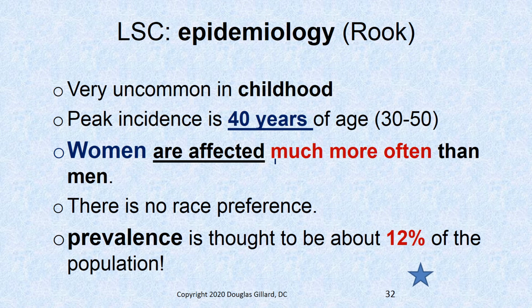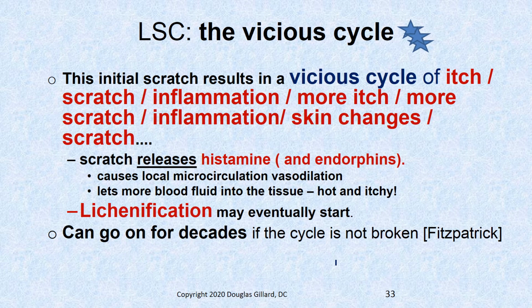What's the prevalence of this? We talked about the prevalence being high, but here are some more epidemiology facts. It's super uncommon in children, unlike atopic dermatitis, which we're going to talk about. Women are more affected. The peak age is about 40 years. It doesn't discriminate, it picks all races equally. There's that prevalence, 12%. That's a crazy high prevalence, right?